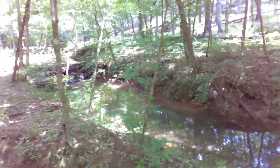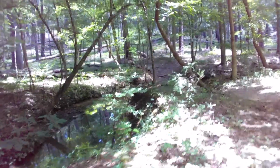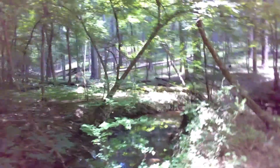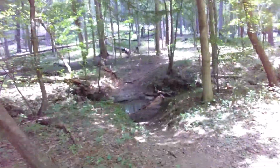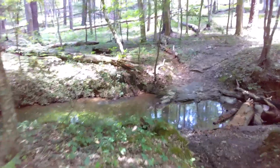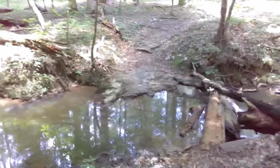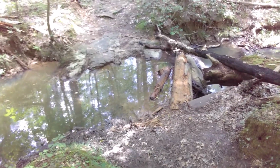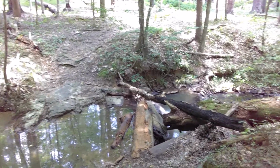Here's our second feeder creek. It's just basically a small creek. Ride across it through the mud if you're brave enough, or maybe foolish enough, or walk across it. Either one.